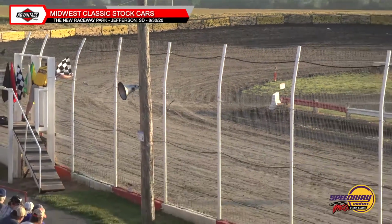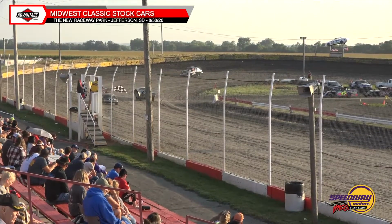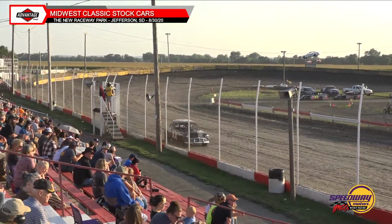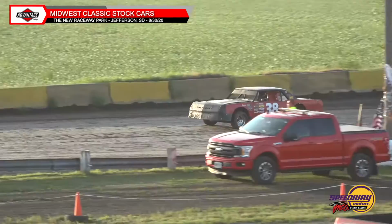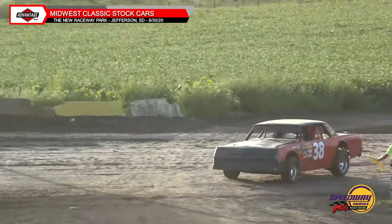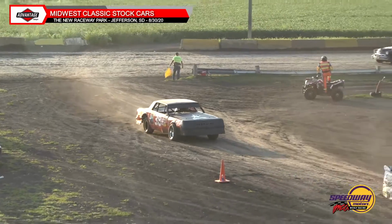It is going to be checkered flag out for Grandpa comes Kevin Bruck. Eric Cerny in that 53 Chevy is going to take second. Pete Rasmussen in third, and Trent Proskasil will round out your field. We will see these cars back a little bit later for the Midwest Classic Stock Car feature.